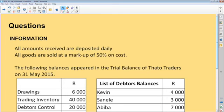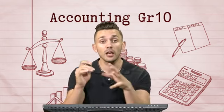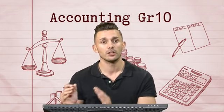Firstly, we have information, and the information is relating to my business, a sole trader. Now, let's go and look at all the information. We can't skip information. Everything is very important. They say all amounts received are deposited daily. Now, what does this mean, guys? We are not running to the bank after every 100 Rand we receive in the business. We will take all the receipts that we receive, put them into an analysis of receipts column, total it at the end of the day, and the total amount will go to the bank. So we're not running. Imagine the teller at your supermarket. Every time she receives cash, she runs to the bank. It will be chaos. So at the end of the shift or the end of the day, we will take all the money received to the bank.